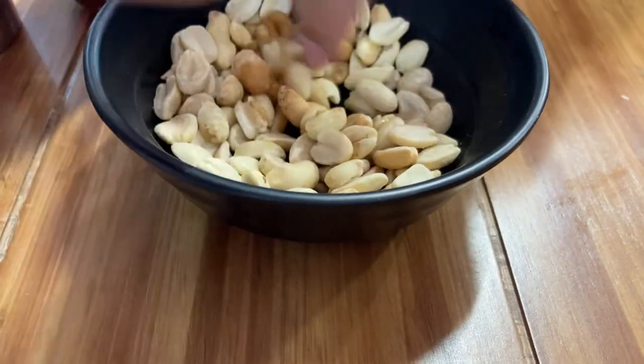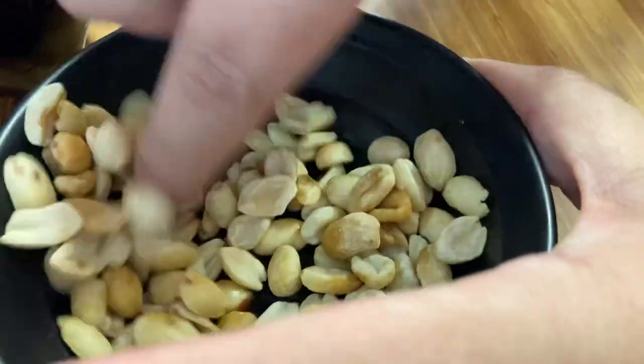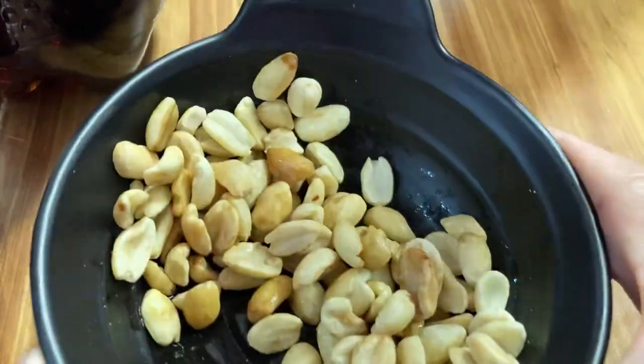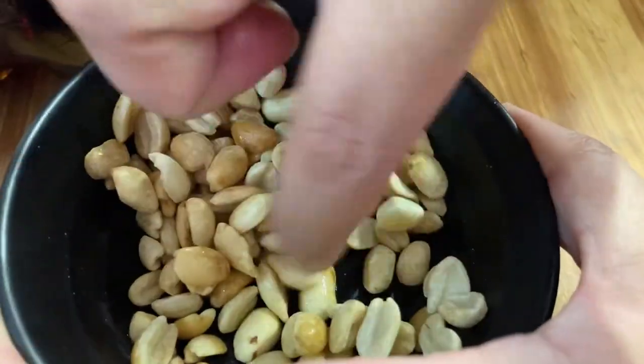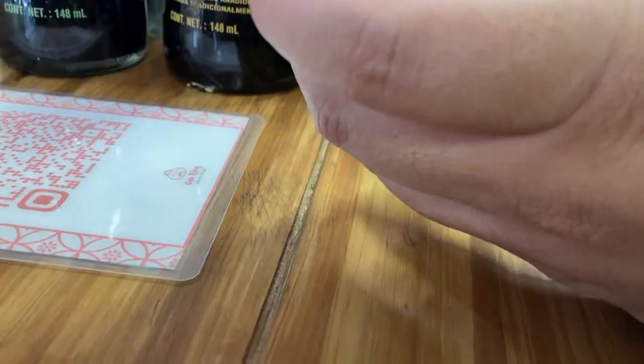Delicious peanuts. It's like a sausage. Let me mix it around. Oh, cool. Yeah. I can taste it. I taste something. What is that? What kind of sauce? I'm not sure. But it's savory and delicious.